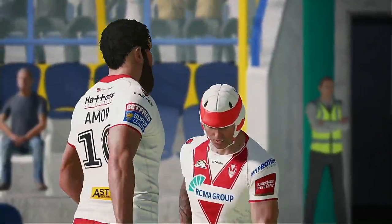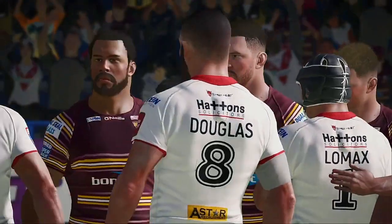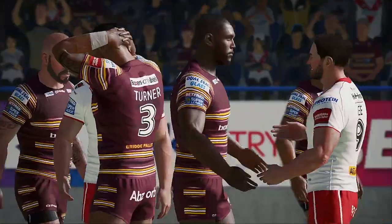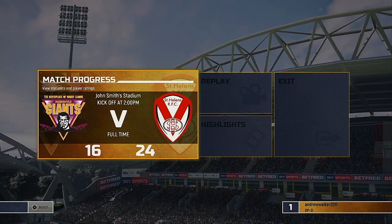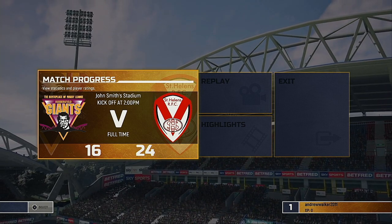Full-time, folks, and there we have it. All right, Eddie, your final word on this one. The Saints showed up and got the result they were after. They stuck to the game plan, and it was a very good performance on their part. Their opponents, well, maybe a little complacent. It'll be interesting to see what their coach's assessment is when he fronts up to the media.